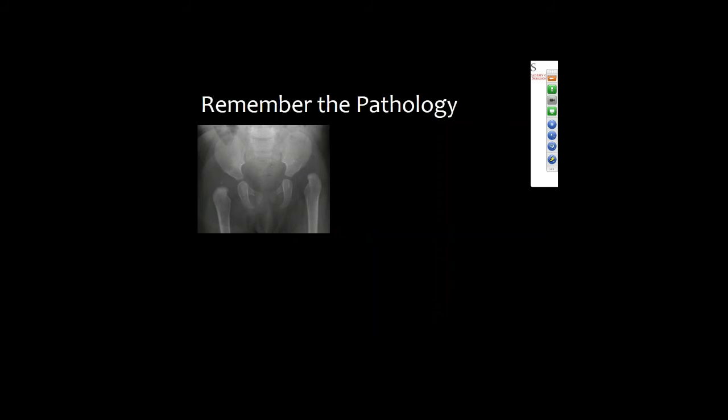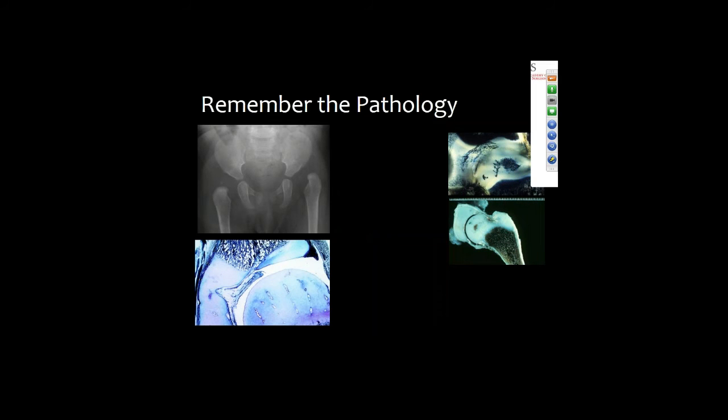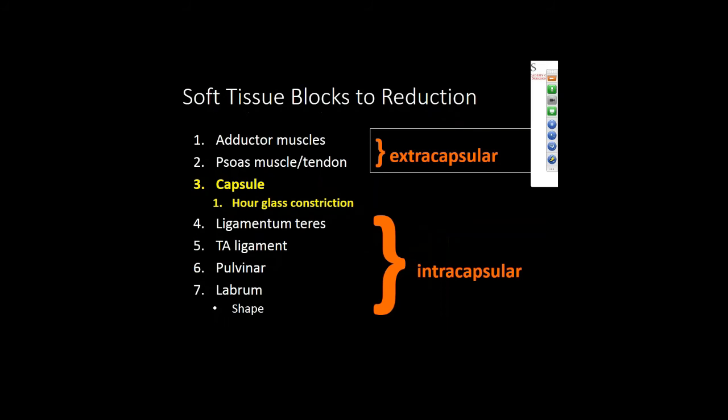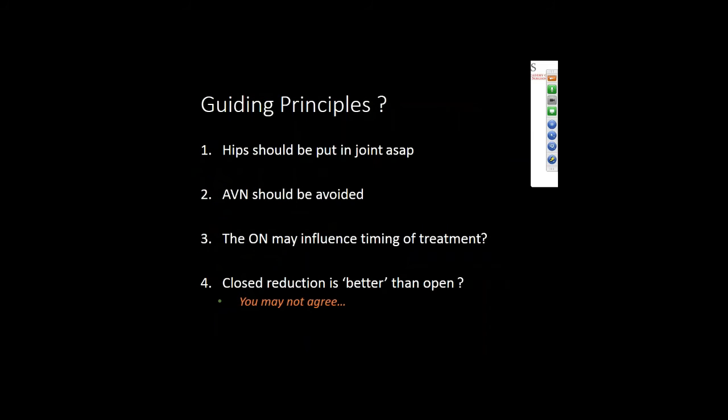So we're going to go behind the X-ray and remember the pathology and think about what age and stage of development we're at. And are we looking at the plasticity of a growing skeleton or a vulnerable skeleton? Of course, if I'm going to do a closed reduction, I'm officially only interested in the extracapsular soft tissue blocks to the reduction, but also the effect that those may have had on my capsule and the hourglass constriction. My guiding principles are that hips should be in joint as soon as possible, AVN should be avoided, and the ossific nucleus may influence the timing of my treatment.